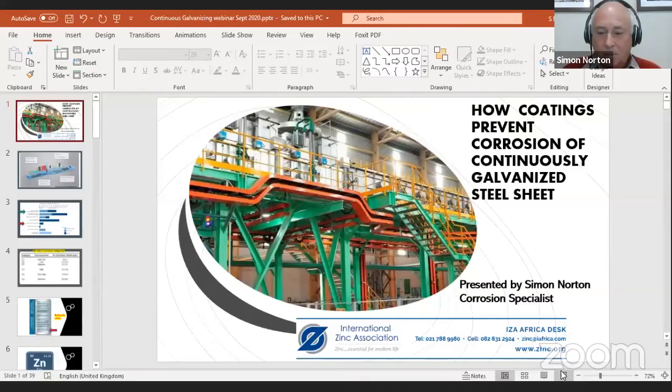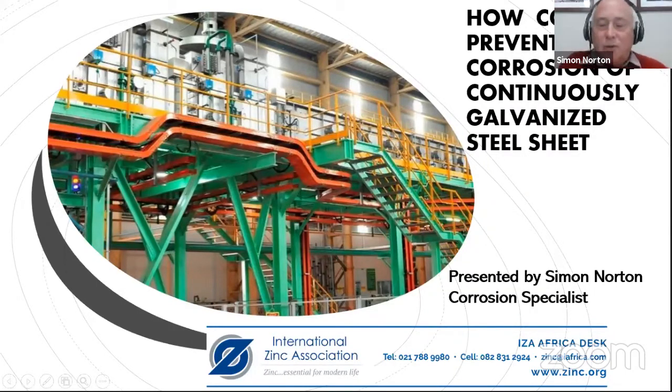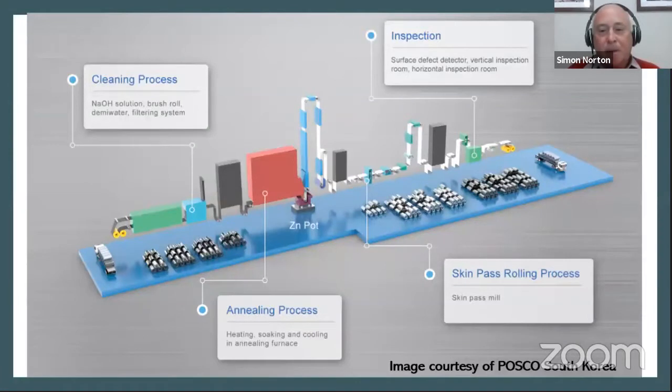Good afternoon, everybody. I'm going to start this webinar on continuous galvanizing with a discussion on how coatings prevent corrosion of continuous galvanized sheet. I'll be taking you through the various coatings that are commonly used on continuous galvanizing sheet and how they actually protect the underlying steel from corrosion. But first, just a brief introduction to what is continuous galvanizing.